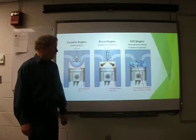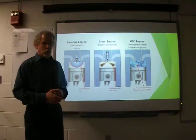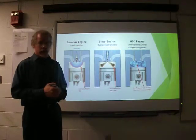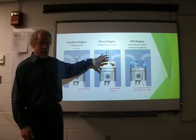Similarly, in a diesel, we compress the air, elevate its temperature, and then inject the diesel fuel. Well, once the diesel fuel starts burning, it's much like gasoline, sort of like a solid fuel rocket. It burns, and it just burns until it's gone. We don't really have any way of controlling the combustion as it's taking place.